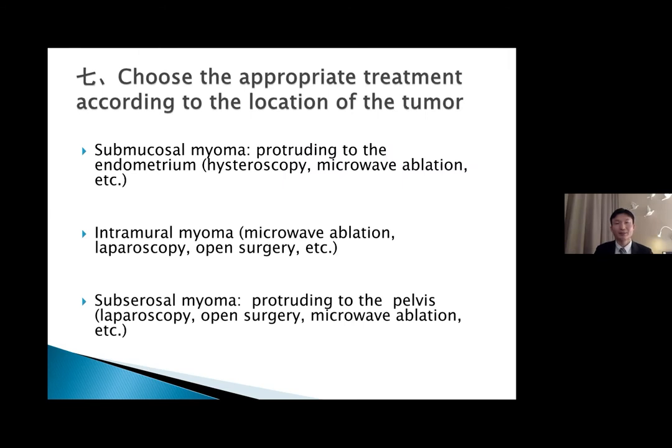Because we have many methods of treatment to choose, we should choose the better way to deal with the myoma. If the myoma is the submucosal myoma, we should choose the hysteroscopy. We can also choose the microwave ablation. If it is the intramural myoma, it is better to choose the microwave ablation. Sometimes we can choose the laparoscopy or open surgery. And for subserosal myoma, we can choose the laparoscopy. Even for the myoma with the pedicle, we can choose the open surgery and microwave ablation.